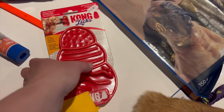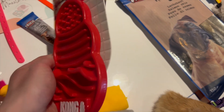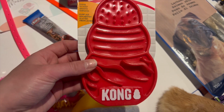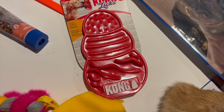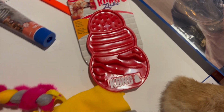And then from Kong, we got a small lick mat. So it's a lick mat that you can attach to whatever window or wherever surface you want to put it. It's quite small, and I really like this one because recently we discovered that my dogs really love licking stuff when they can stand straight and just take way more time than if it's put on the floor.